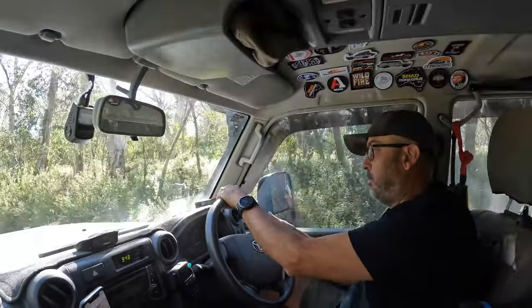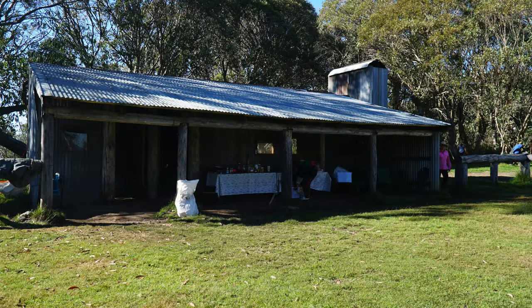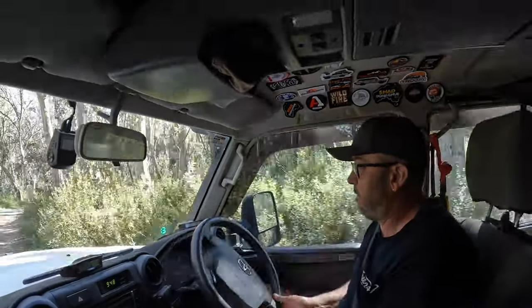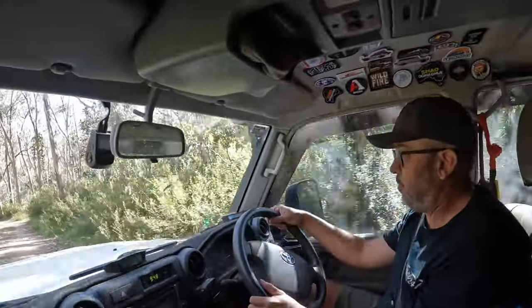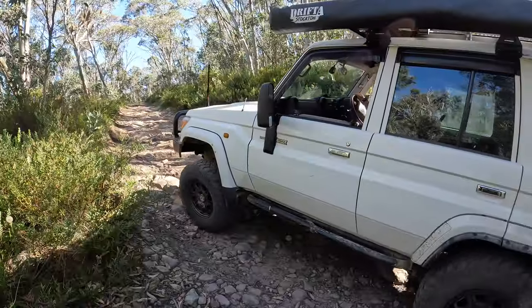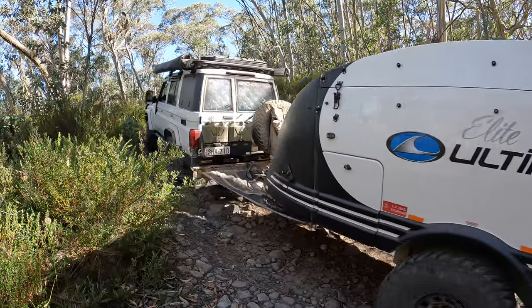Just packed up this morning at Lovick's hut there, and we're just on the track now, heading out towards Howitt Hut. But then we're gonna turn off and go down the Caledonia River track. Probably going to try and find a nice spot down there and just spend two nights down there. Have a bit of a break. Hopefully we can find a nice swimming hole. So yeah, we'll see how that track goes. Pretty steep down in there, of course.